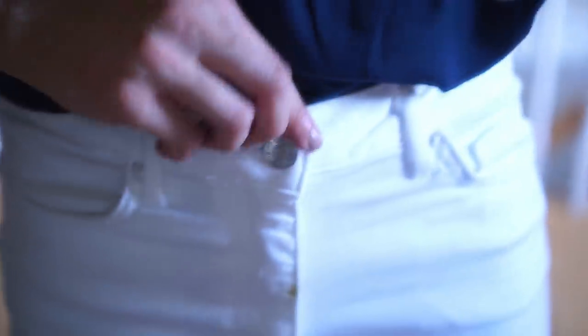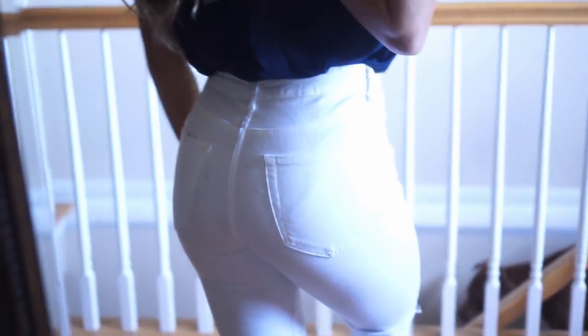I love that it's very breathable, easy to wear for summer, and when I tuck these in, it's so nice because they kind of bubble out a little bit, and I really like that look. I also got this crop top, which I think looks so cute with the white jeggings.